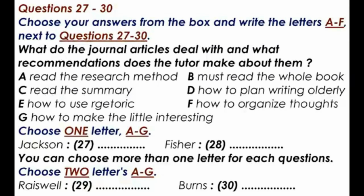You needn't read them all because some of them deal with the same issue. The article by Halsworth is really worth reading. It covers the aspects of organising the thoughts and ideas. Okay, Halsworth. You should also read the article by Jackson, but just look at the part on research methodology, how they did it. Right, I'll read that one.